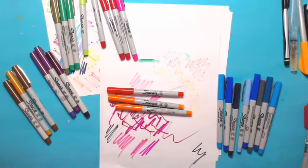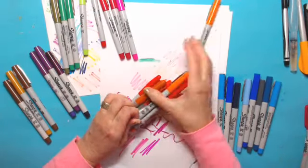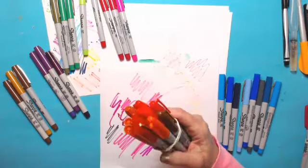That one's not working. Okay, so now I got my oranges and reds. This is how I'll use them.